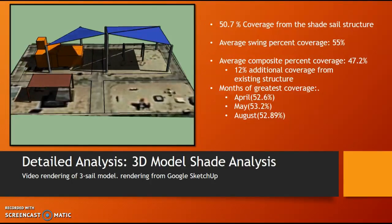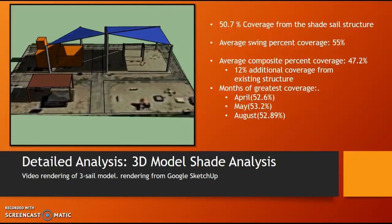And once our analysis was complete, we determined that we were able to cover 55% of the swing area, but only 47.2% of the composite structure was covered by our shade cell, but 12% of the area is shaded by the existing structure, so we're able to meet that objective.